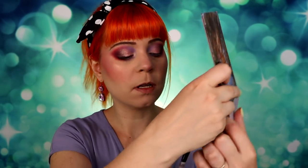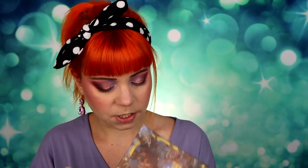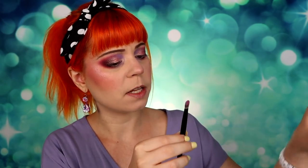And then for the rest of my lid, I'm gonna take the shade called Royal, which is the lavender shimmer. Just gonna take that on the same brush here. I am going to spray this a little bit as well, just so I can prevent any fallout. Why do I have a hair on my brush? That's not going on my eye. Let's see what side of my brush is on this one.